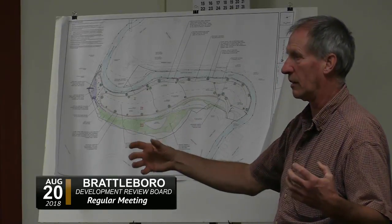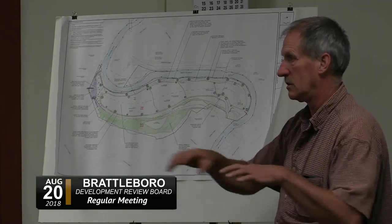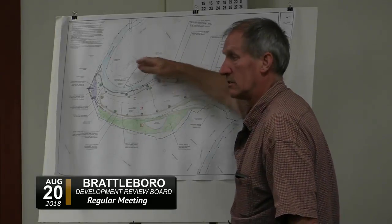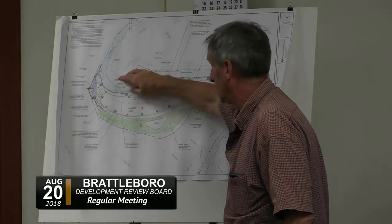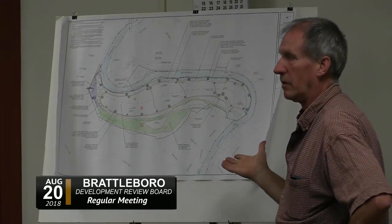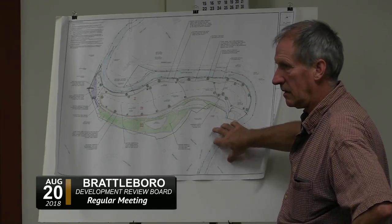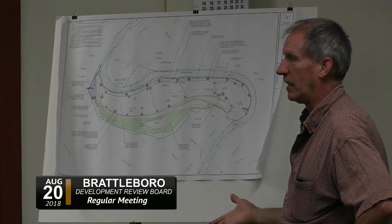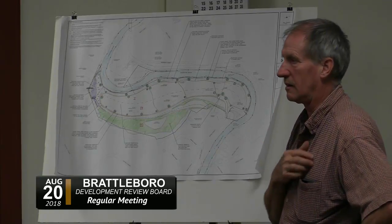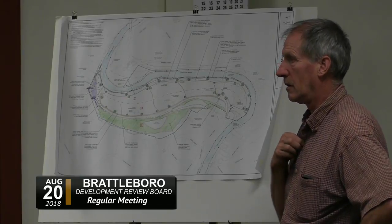protect those, armor the upstream side of those pipes with large stones, so that if the river ever does, which it may do, this is a river that is pretty volatile here, those will be protected. We don't have the final design done yet on this, but that would be one of the elements of the final design. And we would certainly want that to pass muster with the Public Works Department.